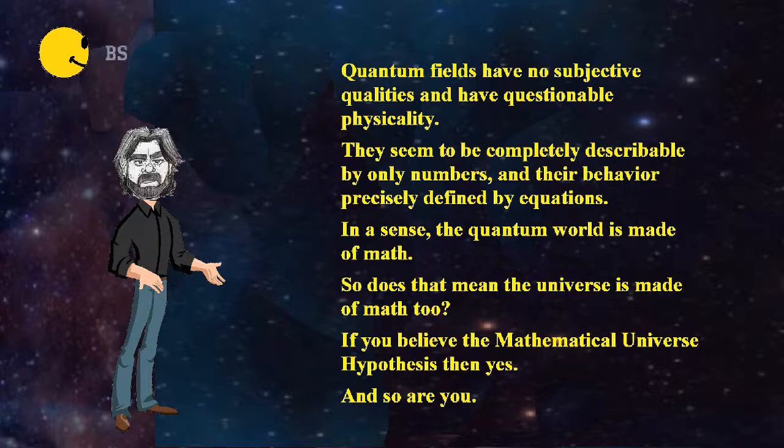Okay. In a sense, the quantum world is made of math. I love that. Yeah, because the quantum world might be made of math, but nothing in physics is made of math. Nothing in science is made of math. Okay, and so let's distinguish math from science. So does that mean the universe is made of math too? Okay, I hope I'm still on.